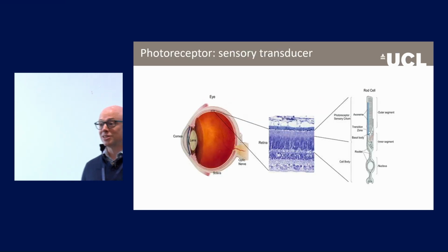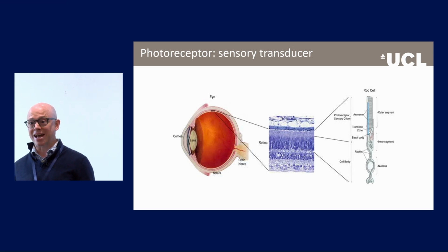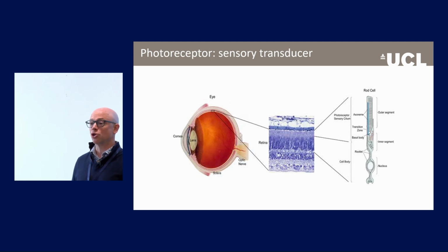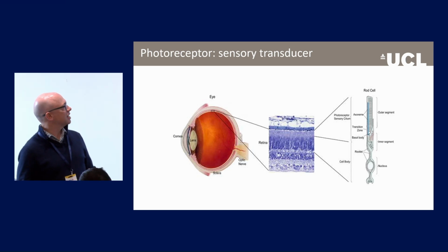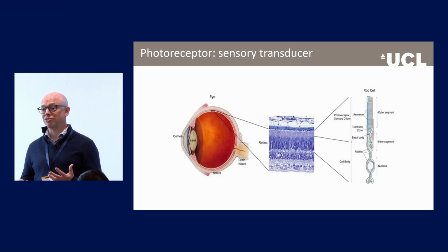So let's start at the very beginning, the eye, and I'm just going to quickly rattle through some of the anatomy, some of the terms that you almost certainly know, and so forgive me if you do. So we start at the front of the eye with the cornea, the clear dome on the front of the eye. Behind that is an area called the anterior chamber, which is delineated by the iris, the coloured bit of your eye. The black dot in the middle is your pupil.